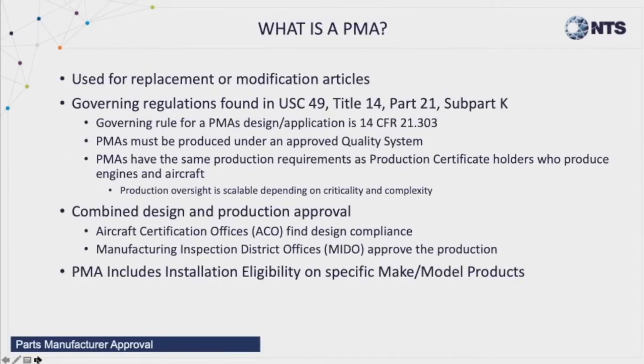So PMA, probably don't have to spend a lot of time relative to PMA and what it is, but PMA parts have really been a vital part of the aerospace supply chain for many years. It started back in the mid-50s. The FAA certified that their rule was to be equal or better than the OEM component that it was replacing.